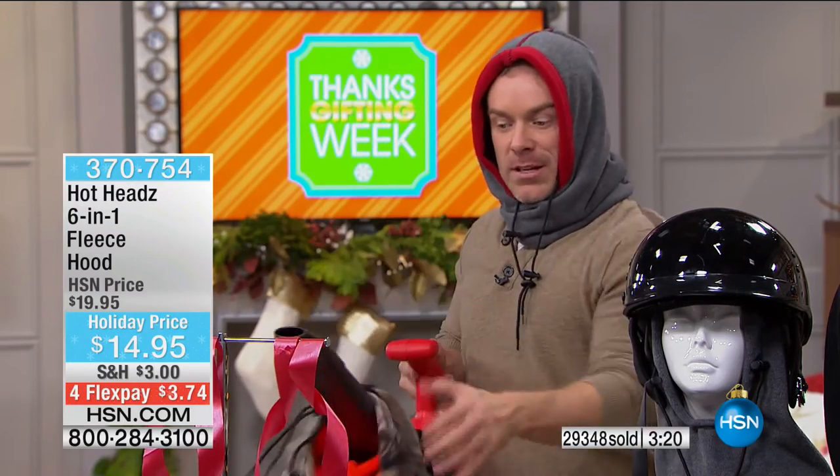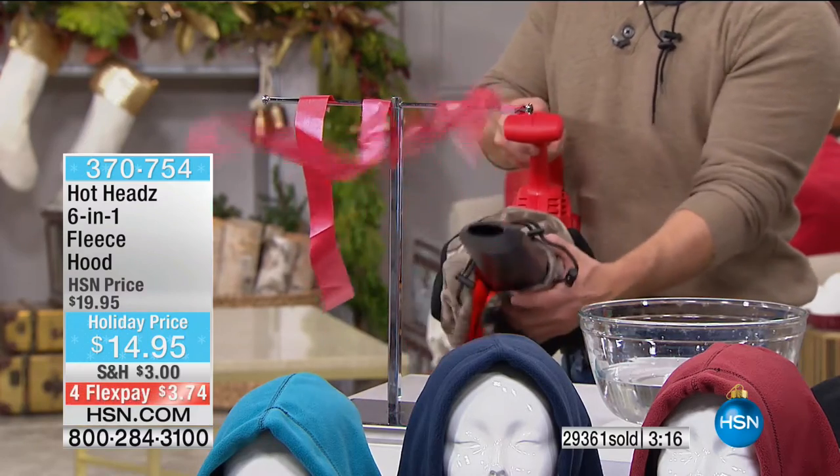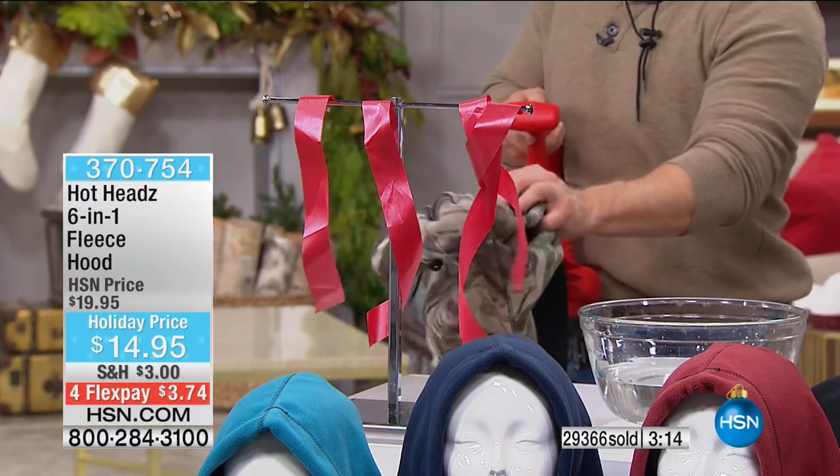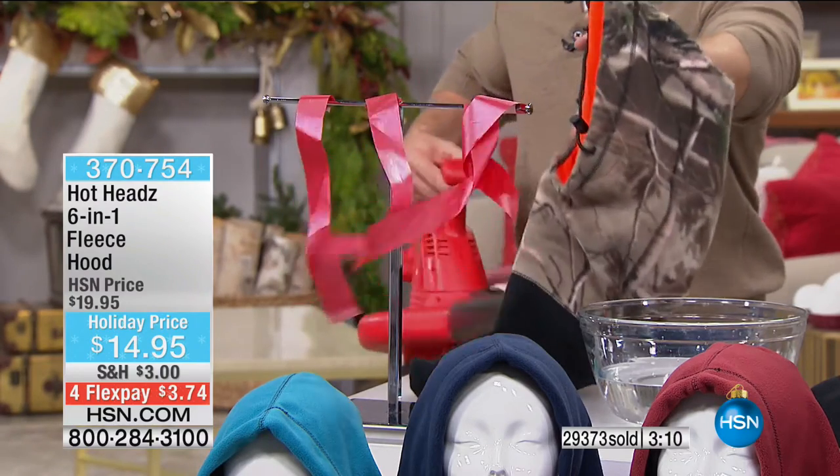Watch this windstorm. This windstorm happens. You turn a corner, you're waiting for the bus, and all of a sudden, you put on your hothead. It's the same experience. You remove it, and you're exposed to those elements.